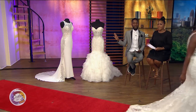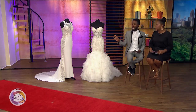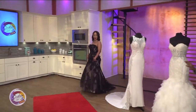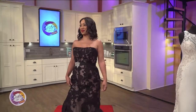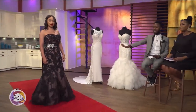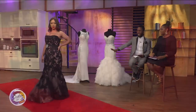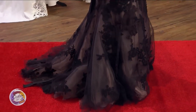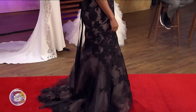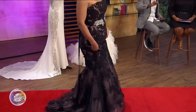And now, this one is my favorite, Amanda. Tell me why it's your favorite. Because this is non-traditional. Ladies, you can wear a dress other than white, ivory, or cream. This is a black dress. She's still giving us bride. Yes, with a nude underlay there that gives you the wedding-esque. And then all the detail, the flowers, the bling on the belt.